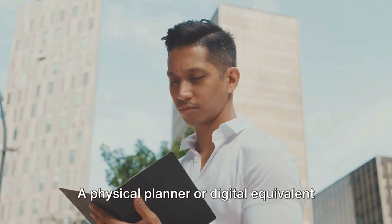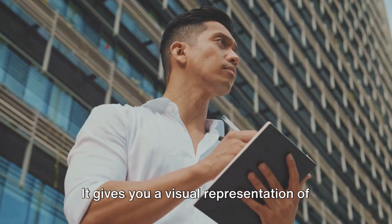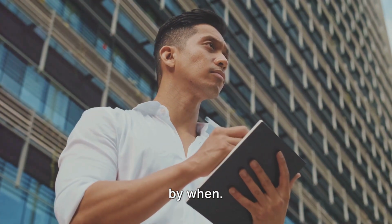Secondly, use a planner. A physical planner or digital equivalent can be a game changer. It gives you a visual representation of your tasks and deadlines, making it easier to keep track of what needs to be done and by when.